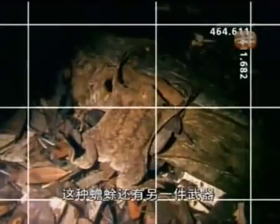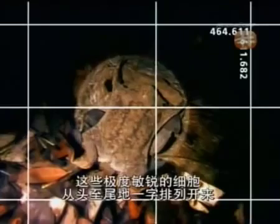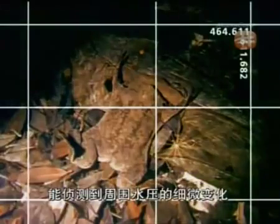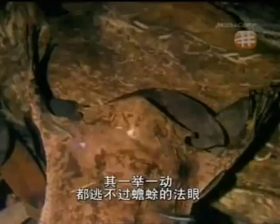The toad has other weapons too. Like fish, they possess a lateral line. This row of highly sensitive cells runs the length of their bodies and detects slight changes in the surrounding water pressure. Even those fish outside the toad's field of vision are detected through the movements they make.